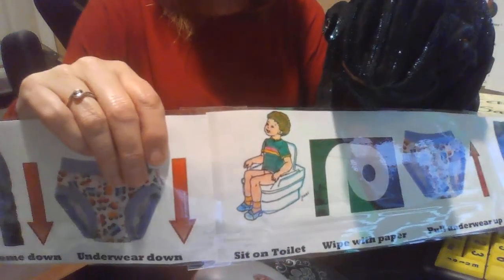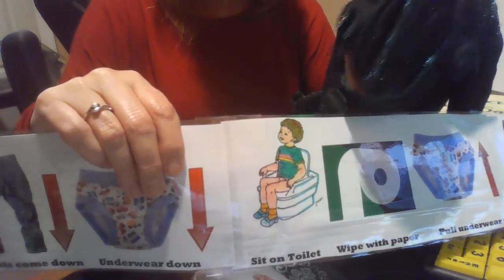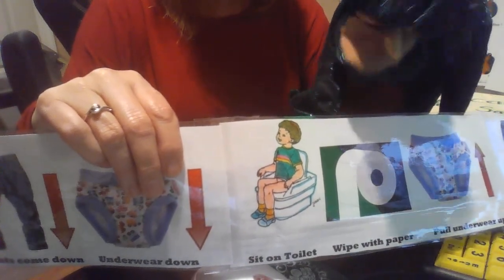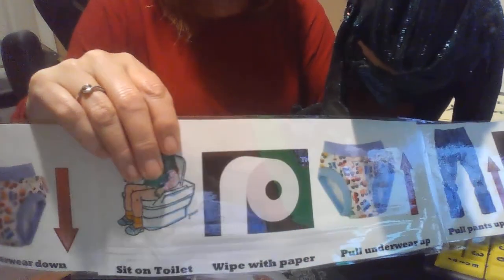Then you sit on the potty. Make sure to point everything down. Make sure it stays in the potty, not on the floor. That's right. Then what do?